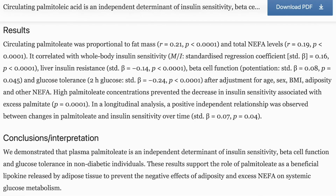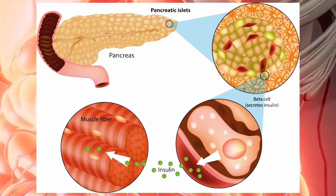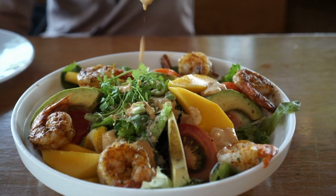So here's what they found. They found that there was an association between higher levels of palmitoleic and whole body insulin sensitivity, and a negative association with insulin resistance. So thereby we see, okay, there is definitely a potential there for palmitoleic acid to drive these values up and down. But they also saw an improvement in beta cell function. Okay, beta cells are the cells within our pancreas that produce insulin. If we have an improvement in how those cells function, we have an improvement in how our body produces insulin and thereby deals with carbohydrates.